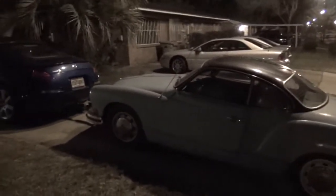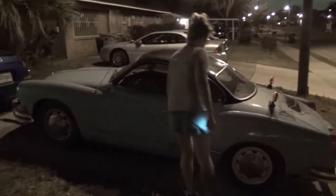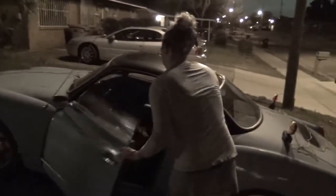The tires are good? Get in there. The tires are good. He was driving it. They're like new tires. It's got rust. It's got some needs of repair. The dome light and things don't come on, but the battery's also stone dead. This one actually has a clutch and stuff like the other one. Yeah, it's got a clutch. It's a 4-speed.